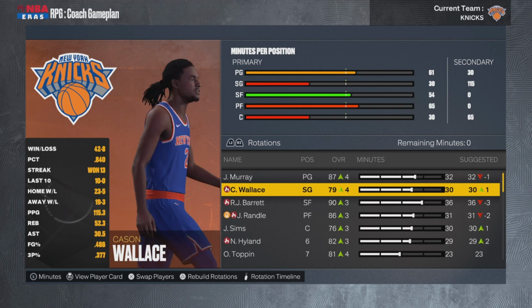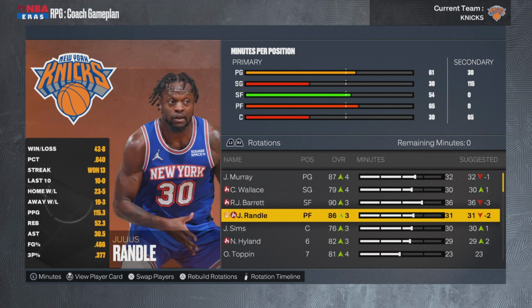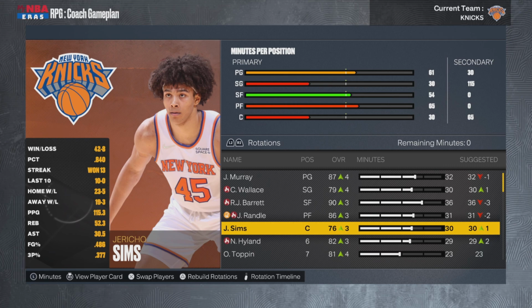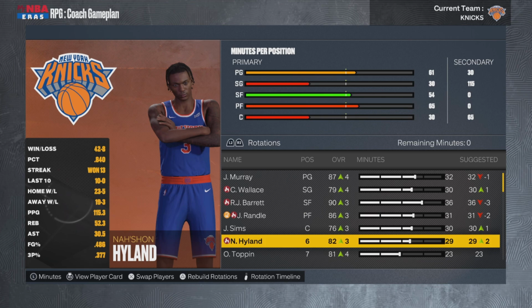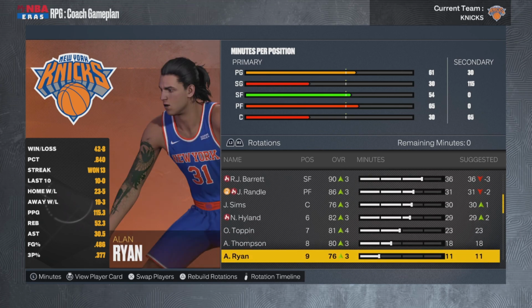Murray, Wallace, who's in for the injured Beverly, Barrett, Randall. Now Sims steps into the starting role, which, I mean, we have enough cushion right now. We still haven't lost, by the way. So I would like to see how this goes, but we're a week away from the trade deadline. So we're going to have to do something else at center, right? But what do we have to deal at this point? We don't really have a whole lot we can move around.